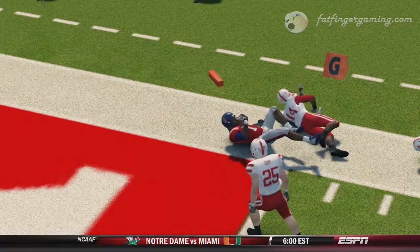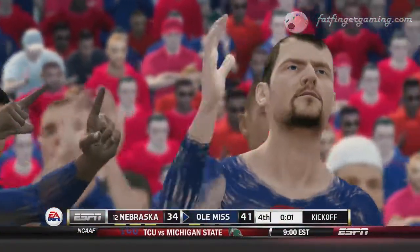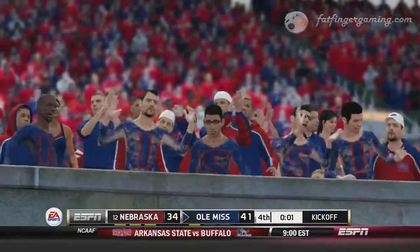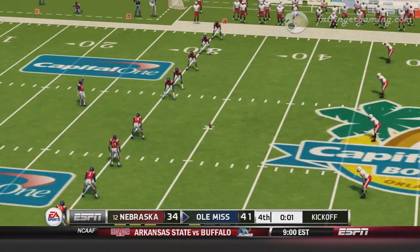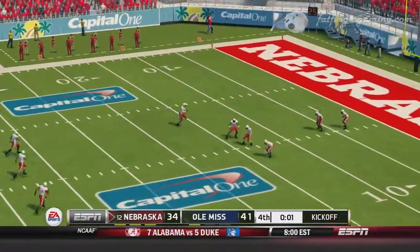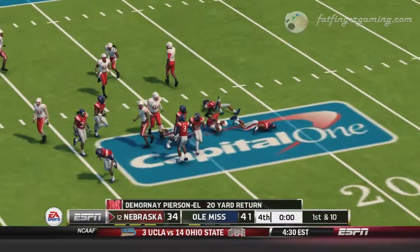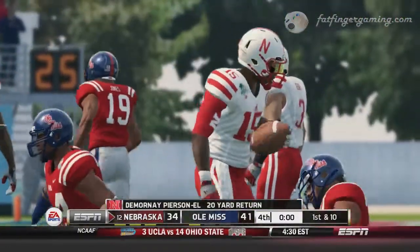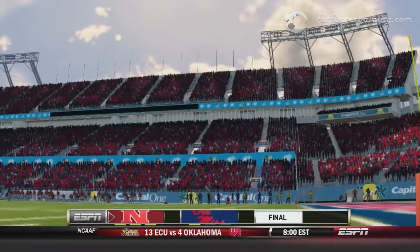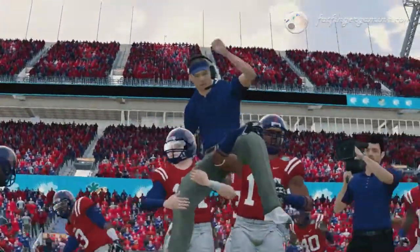Up six. And he hits the PAT. The kicker looks like he's ready to kick this one off. He'll return it from the 4-yard line. They'll bring him down at the 24. So this one's final. Very well played by both teams today.